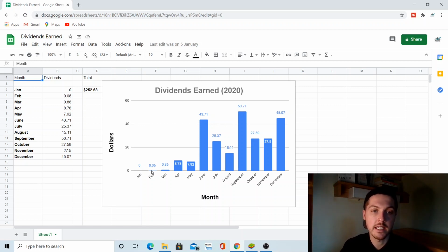February, I earned 6 cents. March, I earned 86 cents. April, I earned $8.78. May, I earned $7.92. June, I earned $43.71. July, I earned $25.37. August, $15. September, $50, my best month of the year. October, $27. November, $27.50. And December, $45.